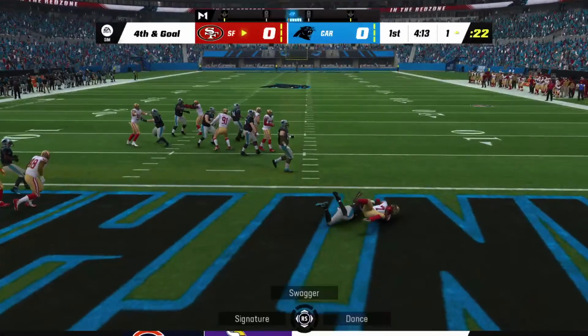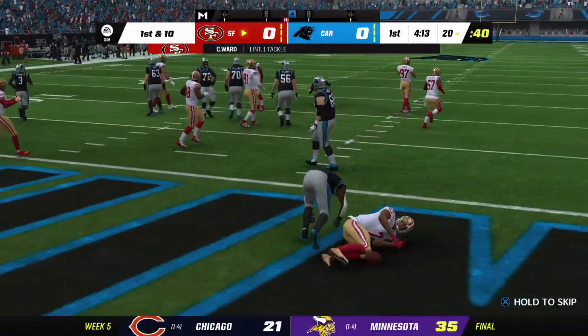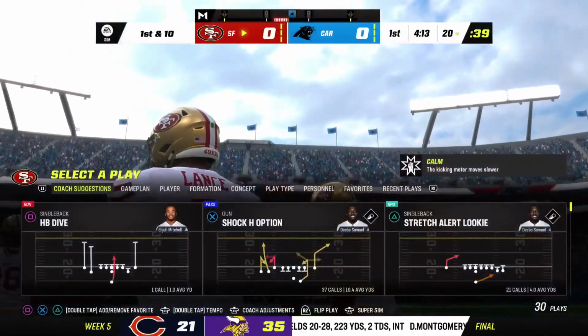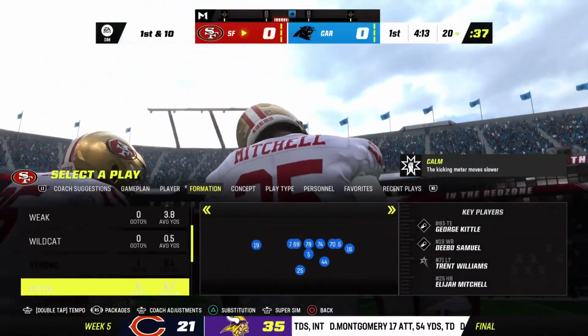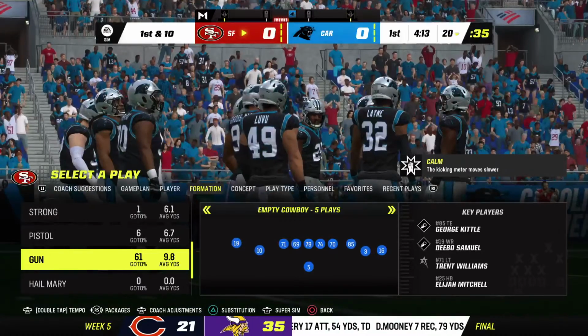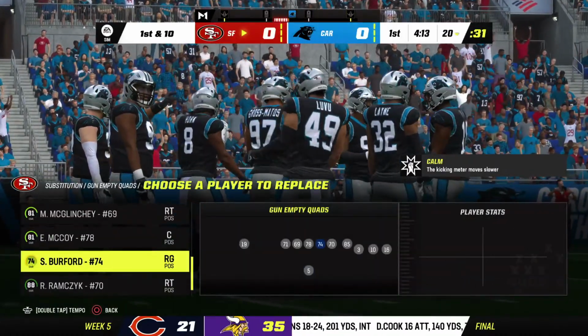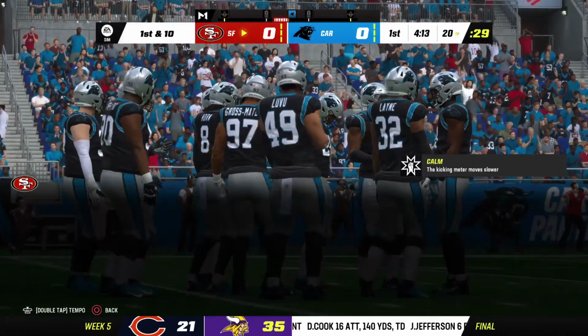And it'll be intercepted. Picked up by Charvarius Ward. And the 49ers are going to take possession here. It's a touchback, and they'll take over at the 20-yard line. So far this season, this defense has had their issues against the pass, so that's a great sign for them to get the early pick.